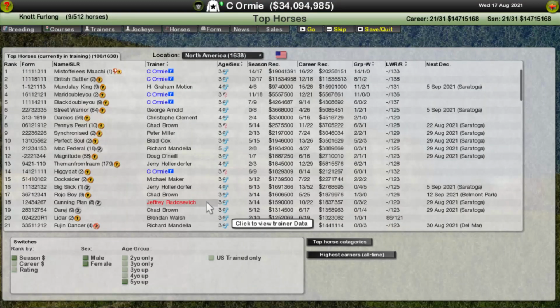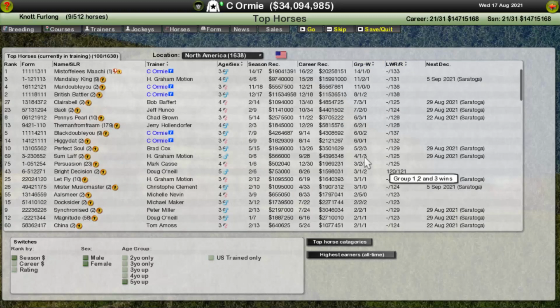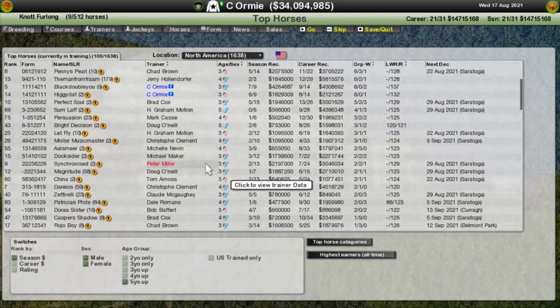I'm sure we'll be facing off with them quite often, mainly because Marie W and Black W both run the same distances. So yeah, they're right up there with us. But it looks like the money's just flying in. Absolutely flying in on these horses.